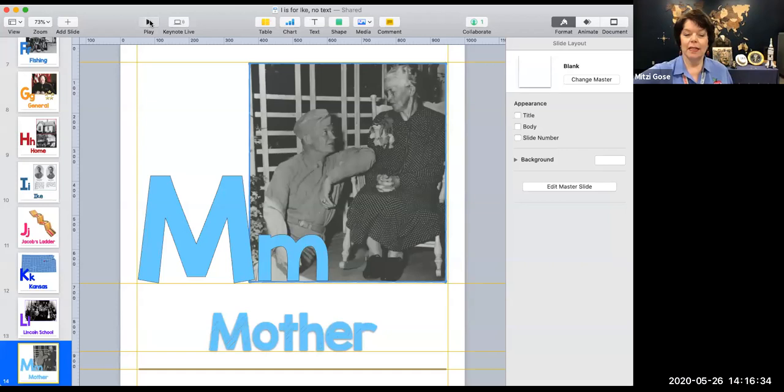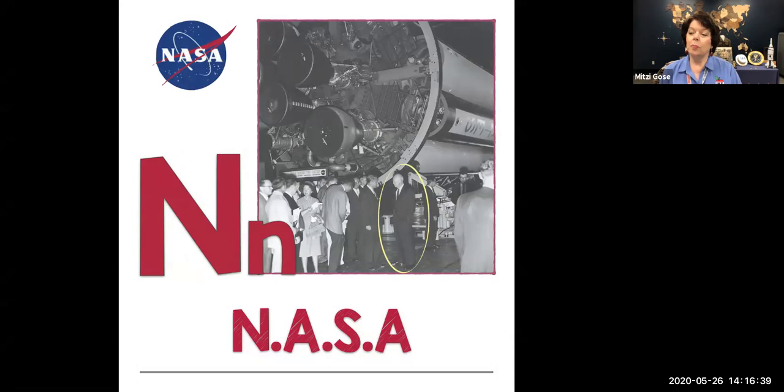N is for NASA. This is a picture of President Eisenhower learning about a rocket. President Eisenhower established the National Aeronautics and Space Administration. Now that's a mouthful. So that has been shortened. We just use the initials NASA right now. This agency put a man on the moon in 1969. N is for NASA.